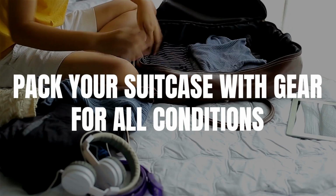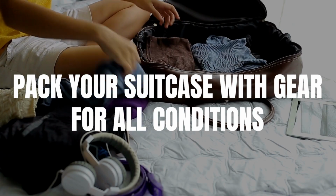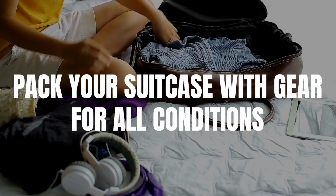So my first tip for training for Boston is don't make the same mistake I did. Pack your suitcase with gear for all conditions, no matter what the forecast says when you're packing. Expect extreme weather and adjust your expectations and your clothing for the race if you get it.